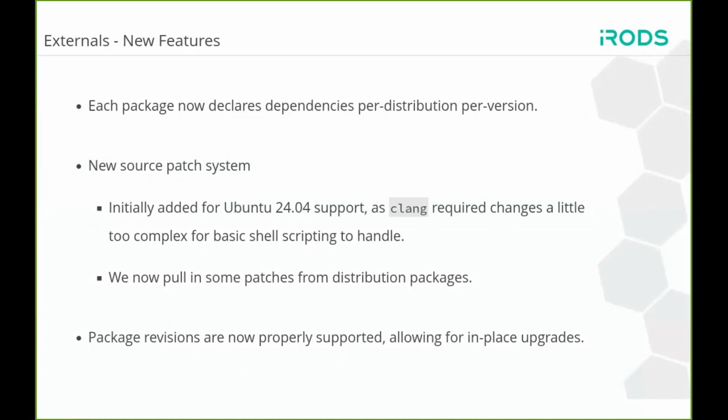So here's the more work that I mentioned before. Each package now declares dependencies per distribution, per version. This was always a spot where our external system was lacking, but the need became even greater with the transition to libstdc++. We have a new source patch system. The external system can now apply patches to source code before it is built. And this was initially added for Ubuntu 24.04 support because our Clang package required changes that were too complex to be handled by the existing system.